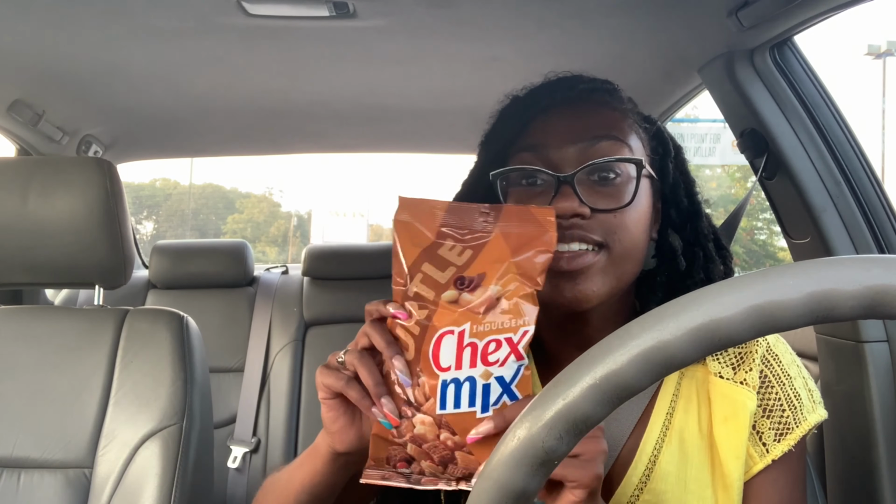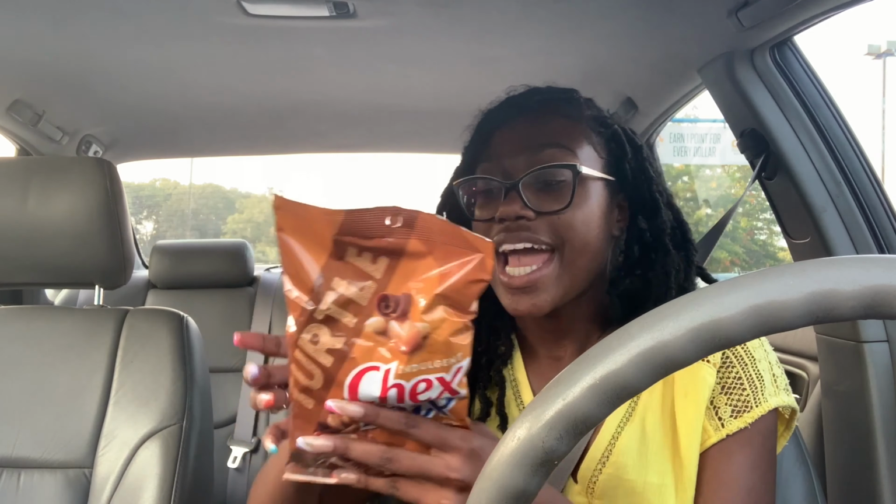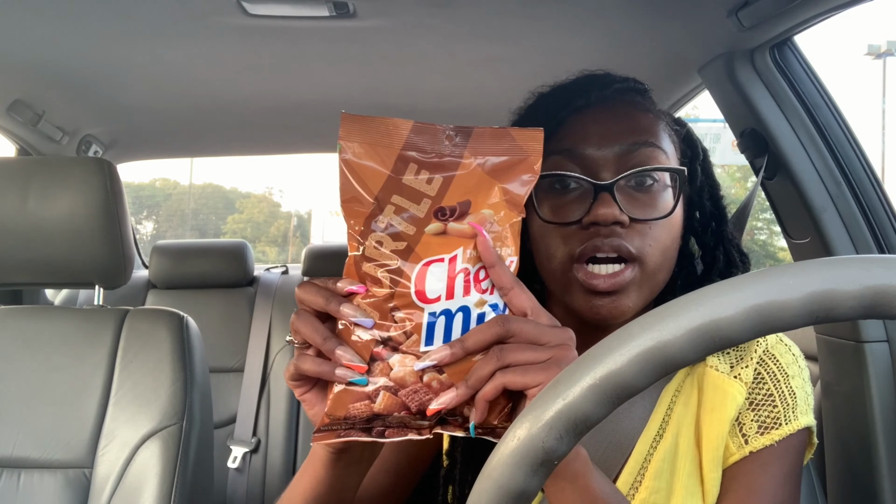And then I saw this and it just looks so good. I like the Chex Mix, but I don't like everything in it. I really only like the Chex pieces, not the popcorn, the pretzels. And this has the pretzels, a little Chex Mix kind of cereal, caramel popcorn, peanuts, and chocolatey candy, basically some M&M. And this just looks so good, and it's their turtle flavor. I've never seen this, so I got it. And those are the snacks that I picked up from the grocery store, and now we'll get ready for packing.